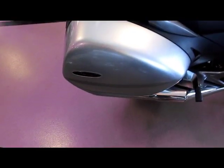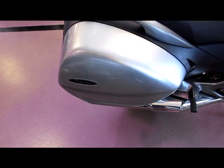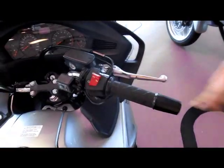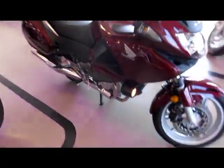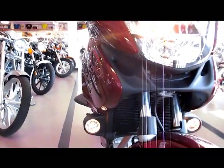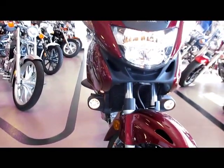These are larger than the US spec, features more storage capacity. This unit also has a tank bag from Honda and heated grips. The third European spec accessory are these fog lights here. Those are available only in Europe, and it helps with the visibility in the NT700.